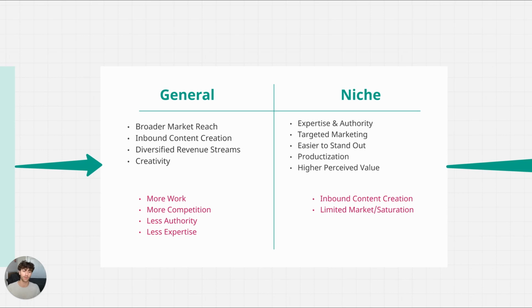And then the second thing is limited market / saturation. We're really early in the space still. It may not feel like it, but if you're watching this video now, I would recommend jumping on it because the space is still young and there's still a lot of opportunity here. So I wouldn't worry too much about a limited market or saturation.